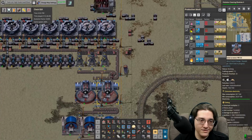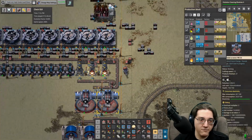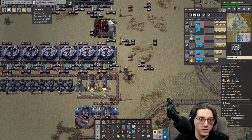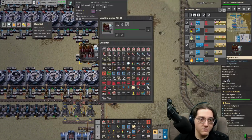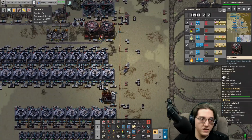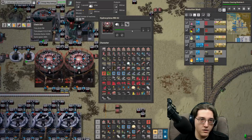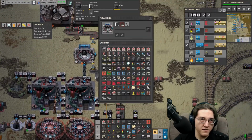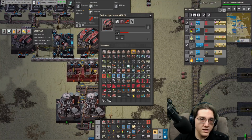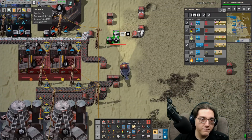This is the time where that will come into play, right? With the mistakes thing, like where have I overlooked certain throughput things? This is moving, this is moving. This is producing stuff. This is producing molten. Aha!